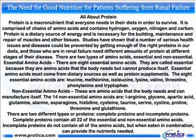Non-essential amino acids. These are amino acids that the body needs and can manufacture itself. The 14 non-essential amino acids are L-arginine, glycine, aspartic acid, glutamine, alanine, asparagine, histidine, cysteine, taurine, serine, tyrosine, proline, and glutathione. There are 2 different types of proteins, complete proteins and incomplete proteins. Complete proteins contain all 22 of the essential and non-essential amino acids. Incomplete proteins do not contain all of the amino acids, but when eaten in combination, can provide the nutrients needed.